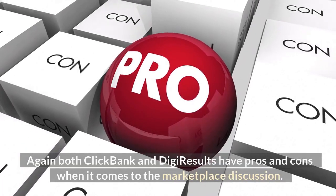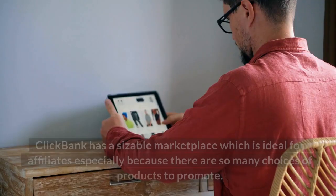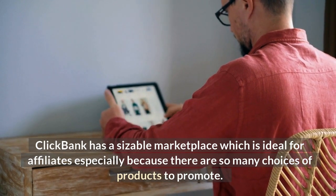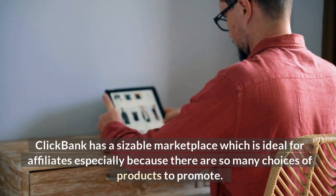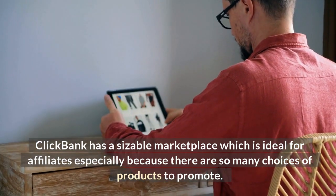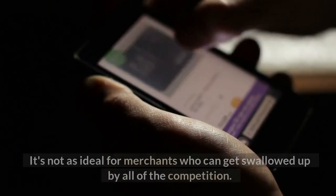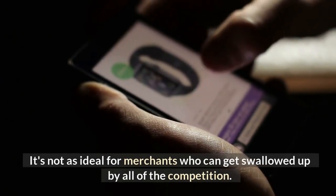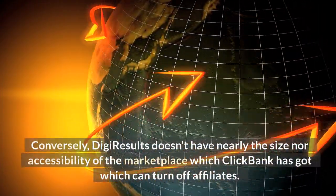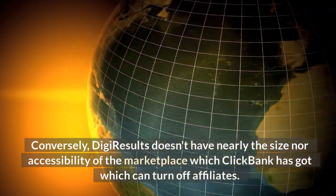Again, both ClickBank and Lkke have pros and cons when it comes to the marketplace discussion. ClickBank has a sizable marketplace which is ideal for affiliates, especially because there are so many choices of products to promote. It's not as ideal for merchants who can get swallowed up by all of the competition. Conversely, Lkke doesn't have nearly the size nor accessibility of the marketplace which ClickBank has got, which can turn off affiliates.